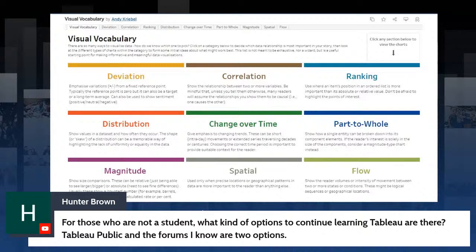So Hunter, who's actually my intern, asked, for those who are not a student, what kind of options are there for you to continue learning about Tableau? So he's used Tableau Public, and also I don't know if you're going to get into this later on, he got stuck on a really complex kind of SQL-based problem, and then he leaned on the Tableau forums.